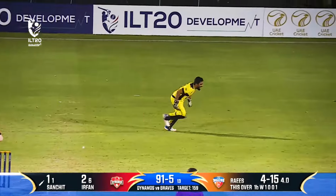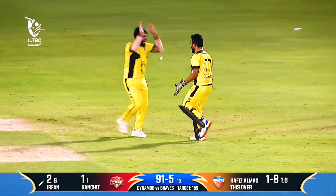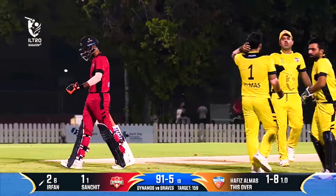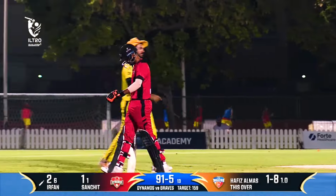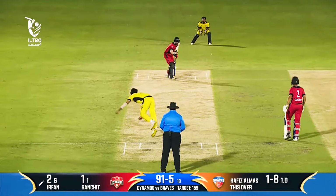Oh, has he edged it? Yes, he has. The bowling change works. Mohammad Usman, the man with the Midas touch. Well, that was a very good change, bringing Hafiz Almas. He's mixed his bowlers really well. That was a very good delivery, a surprise delivery coming in from Hafiz Almas that really kicked off.